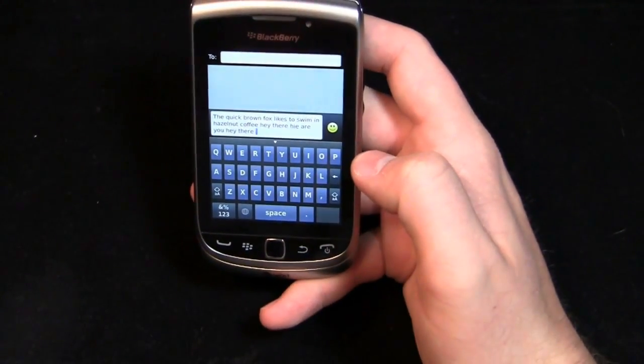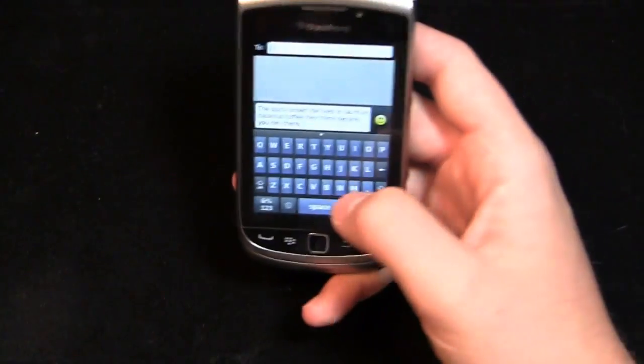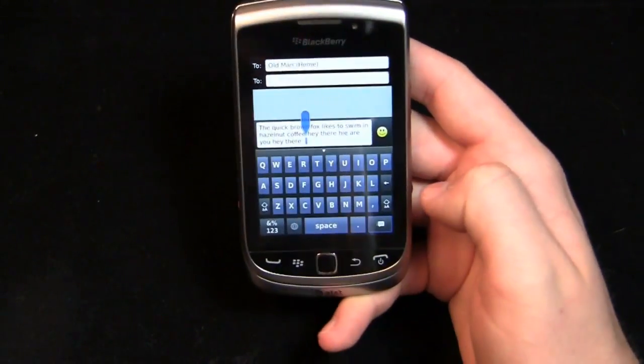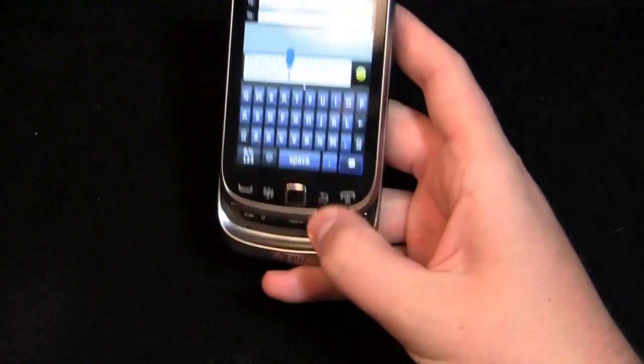The keys are a little bit different looking, and then you'll notice, I think this is pretty cool, that nothing is here, but as soon as I put in a number, we'll do old man, and I come back, the send button has auto-populated. So very cool there. So you get the on-screen keyboard option, you get the physical QWERTY.